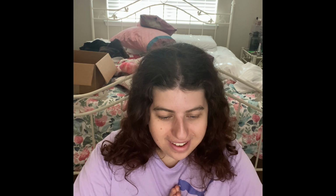So yeah, guys, that is everything I actually got in my BoxyCharm.